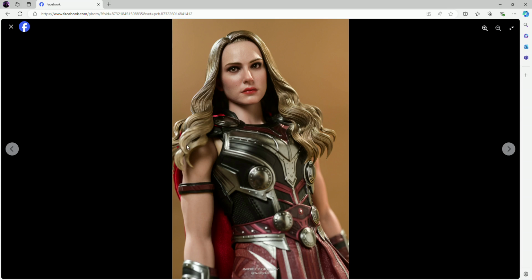I'm glad that it's kind of on the sideways. I feel like that will allow the figure to rotate its head in different positions. Again, we'll see that once we actually get the figure. She does have also rotating eyeballs, so that's great as well. And the skin texture just looks absolutely amazing.